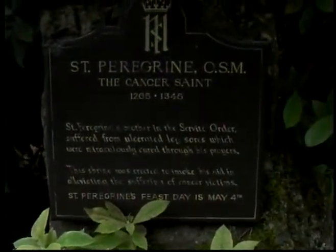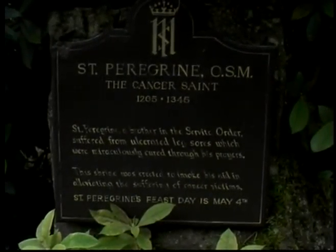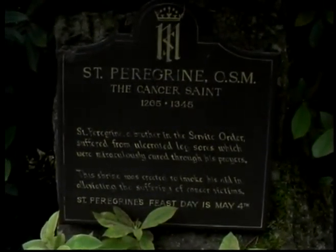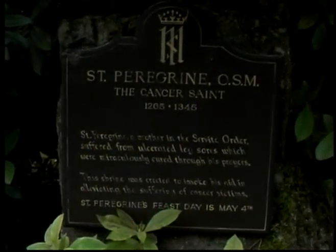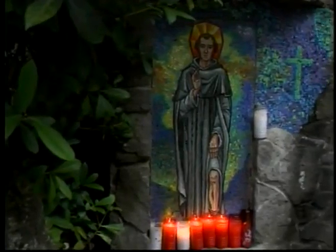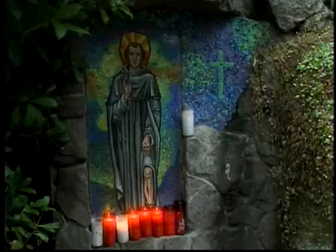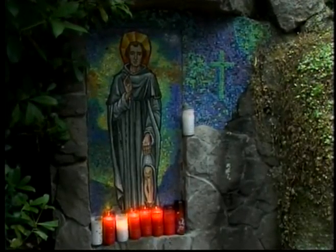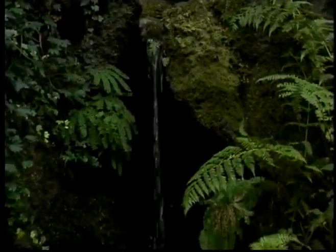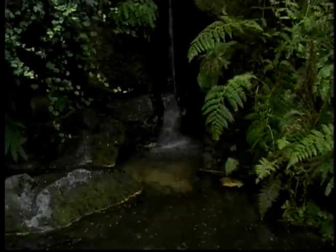Anyway, this is St. Peregrine. And he is the patron saint of cancer patients. So a lot of us know a lot of people with cancer, and so we made little petitions to this particular saint for cures of people that we know that are suffering with cancer. And unfortunately, there are so many cancer patients. So we were thankful for the opportunity to remember them.